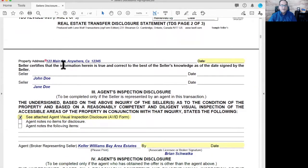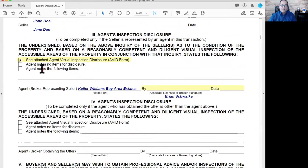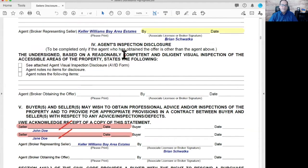We'll put the date here. Here's your address, and here's where the sellers sign. And then the agent is actually going to sign as well. And it's the agent's responsibility to do what's called an agent's visual inspection disclosure, or an AVID. That's just a visual inspection that every realtor has to do, whether it's the listing agent or the selling agent. So I'm going to click that box, see the attached disclosure form, because I couldn't possibly fit everything on these lines. Then I will date it, and this is a chronological document. So after I sign it, next comes the other agent signing, and they'll put their agent's visual inspection right there. They'll click that box and they will attach their AVID, and their agent will sign, the buyer's agent will sign.